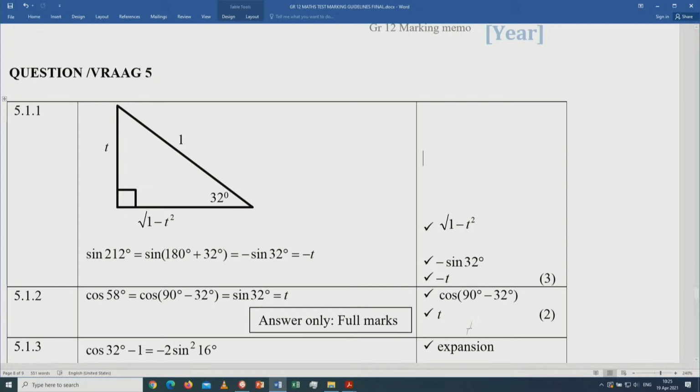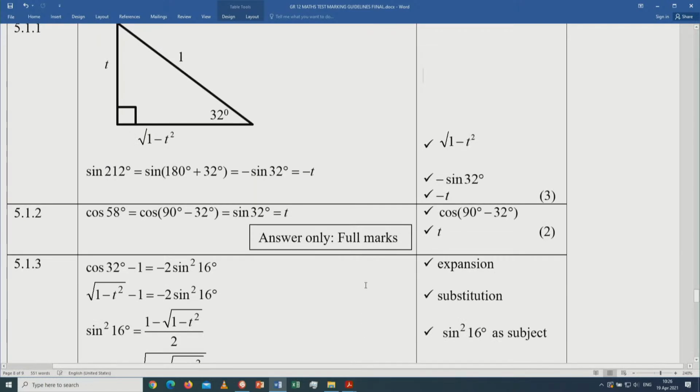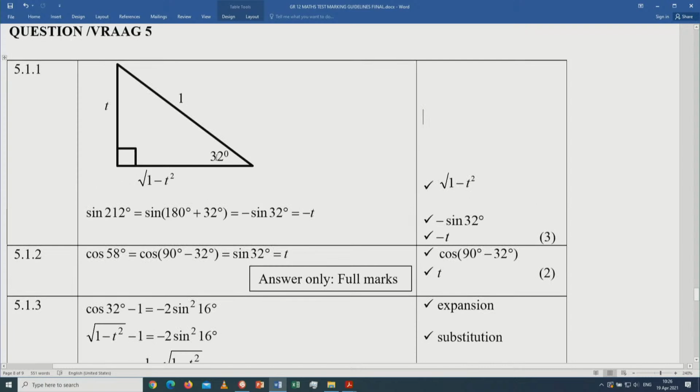5.1.3. Remember, 5.1.3, you've got the sine of 16. Sine of 16, let's check. From the diagram, you have 32 degrees. So 16 is half of 32. Learners must be able to see such things because they studied double angles. The moment you see 16, and you try to link it to our diagram, you must be able to tell that 16 is half of 32.